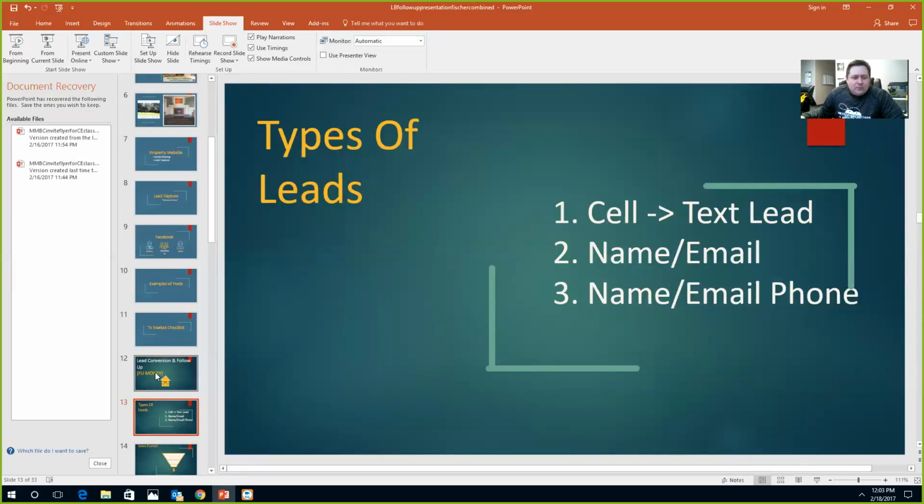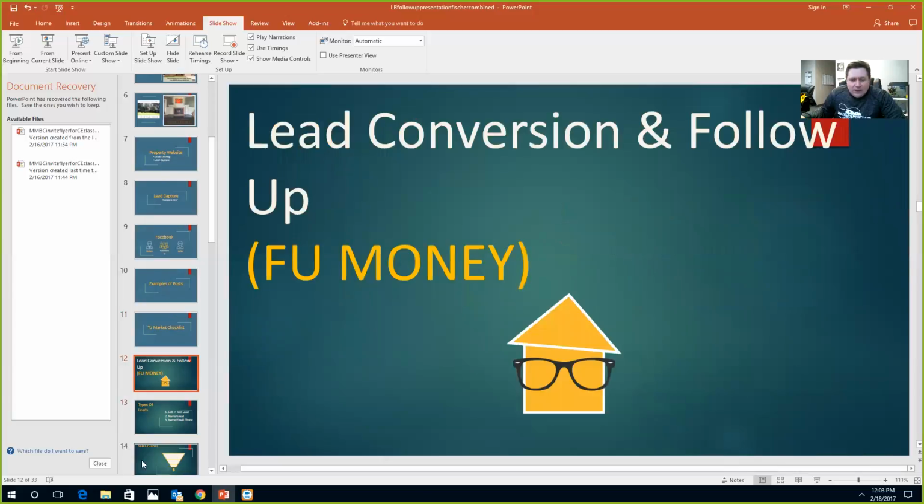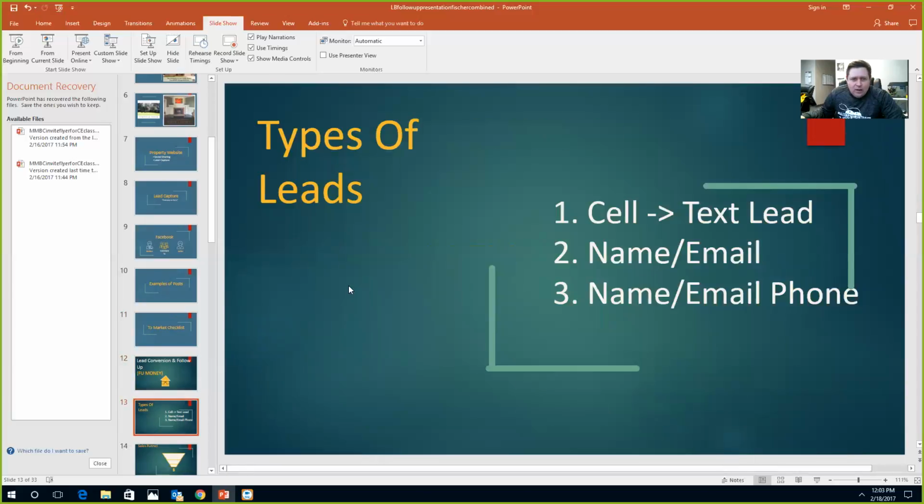All right, so if you want to make that follow-up money, FU money, you need to understand kind of how the leads are coming in. You're getting, in some cases, the text leads, which you're going to have pretty much just a telephone number. The internet leads, in some cases, you get a phone number and an email. I was literally looking at my phone when it dinged just a second ago. The lead came in with a number and an email. But again, in some cases, you just have a number.